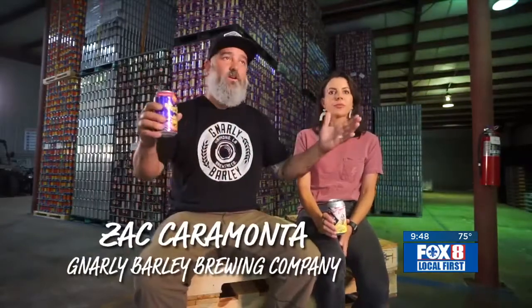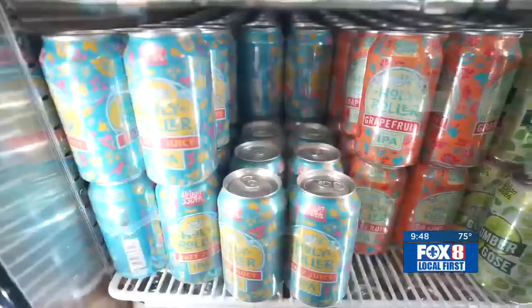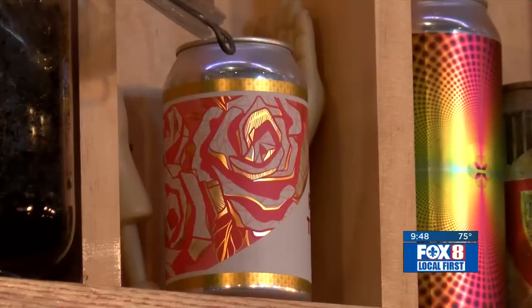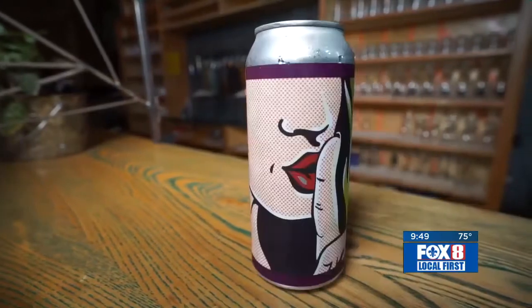And they go into the market now that it's becoming more and more saturated with breweries, local and regional and nationwide. How do you make that initial connection to get them to pick up your product over someone else's beer? Most of the time, it's with the taste. But in a world full of brews, the art of the can may grab your attention before it hits your taste buds. We just want to have fun artwork that stands out on our cans, that makes you want to pick it up and try it, but makes you want to continue drinking it too. Not just for the liquid, but because you got a pretty can. Rob Krieger, Fox 8, Local First.